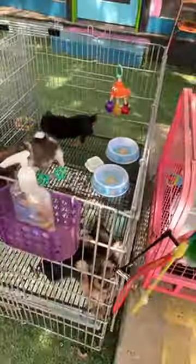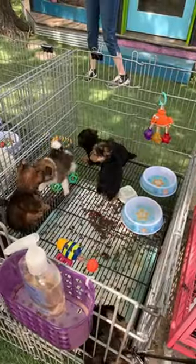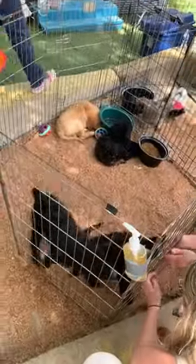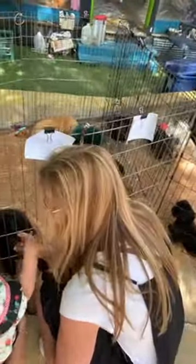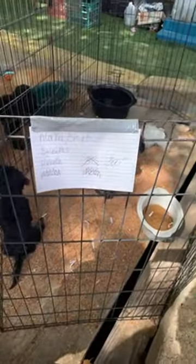So like the Yorkie here, how old is this? This is 8 weeks? Oh my gosh, they're so tiny for 8 weeks. Aww. Thank you. And we got these guys. Labradoodles 285. Goldendoodle 285. Morkie Shih Tzu, 3 months, female 300.